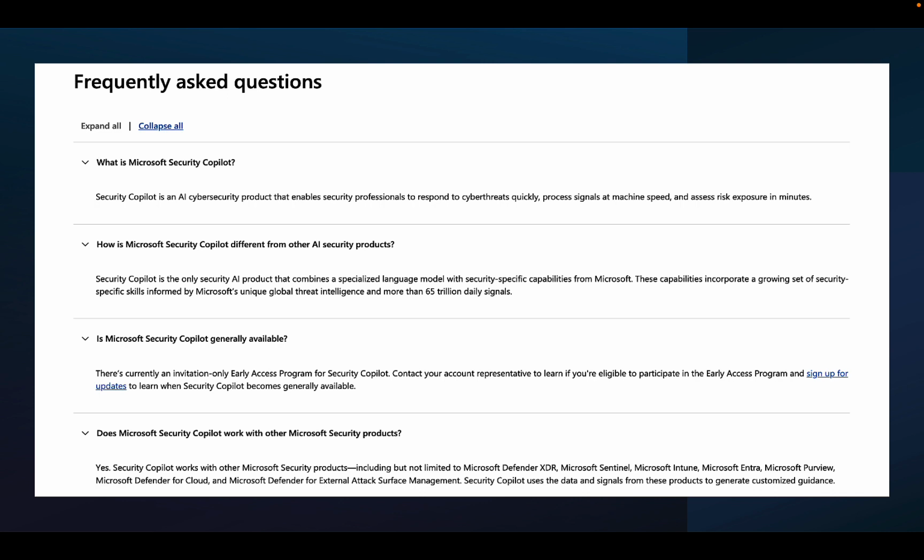But let's wind this video up with some FAQs that I've taken directly from the Microsoft Security Copilot webpage once again, relating to Security Copilot.